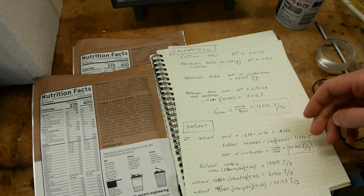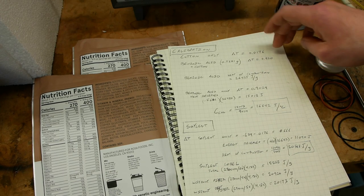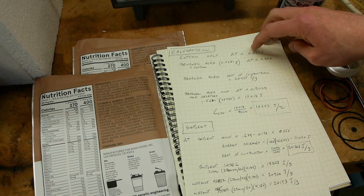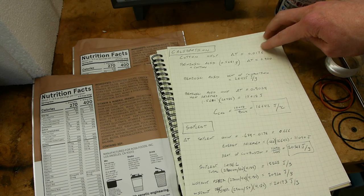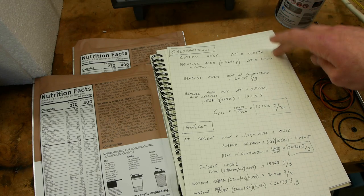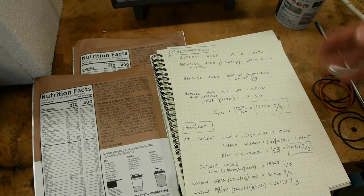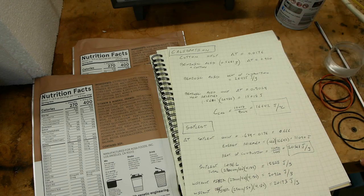So first, the calibration. I did another run where I burned just the cotton thread in the ignition wire, and the temperature of the water bath changed by a very small amount, 0.0176 degrees. So I'll subtract this from all the other ones later on, and that's how I'm going to get rid of the cotton in the ignition wire, and assume it was the same throughout.